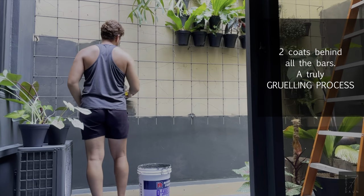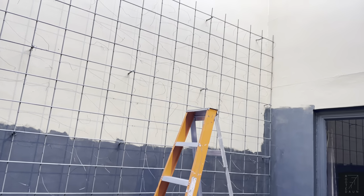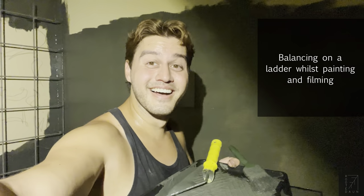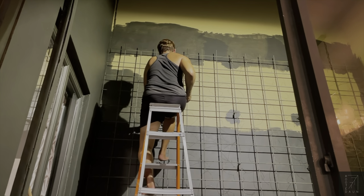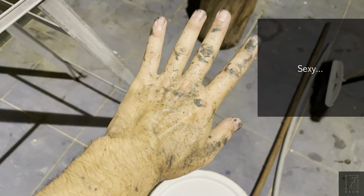This process was absolutely horrible, having to paint in between all the squares, and knowing me, being a perfectionist, I painted them two coats. So this went on forever. There, but look at my sexy hand.